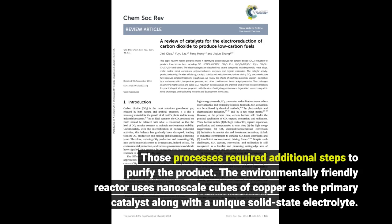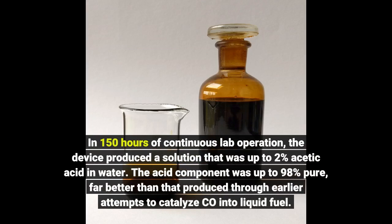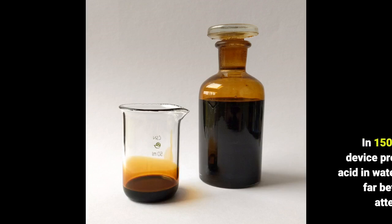In 150 hours of continuous lab operation, the device produced a solution that was up to 2% acetic acid in water. The acid component was up to 98% pure, far better than that produced through earlier attempts to catalyze CO into liquid fuel. Details appear in the proceedings of the National Academy of Sciences.